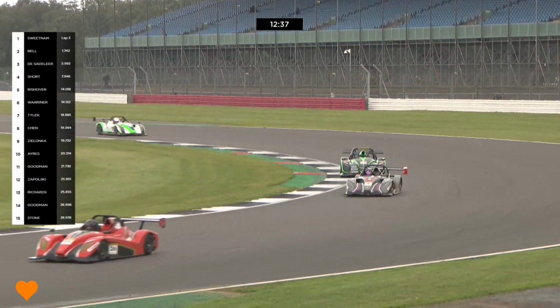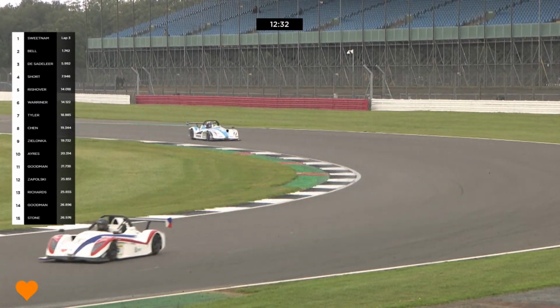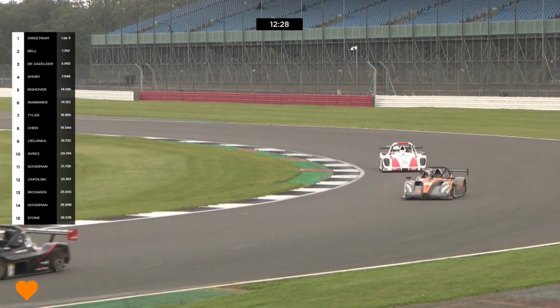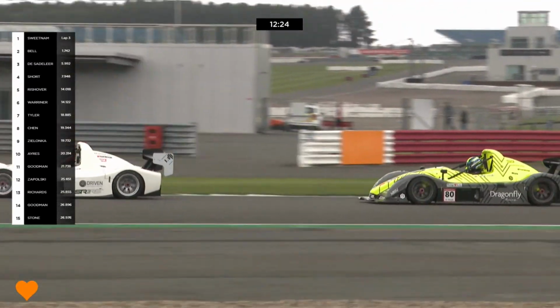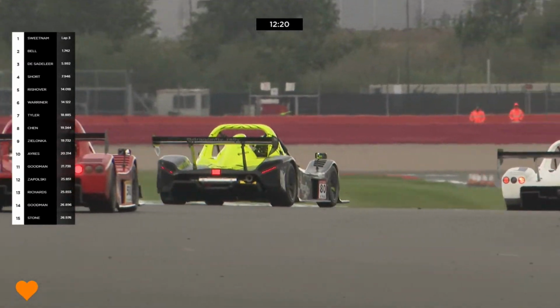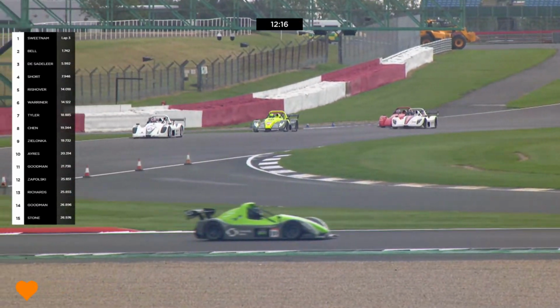The Radical SR3s now getting amongst the Radical SR1 Cup competitors. So back marker lappery going on, whilst the SR1 Cups, of course, are having their own race. They won't want to yield too much. They want to make sure that they are still busy squabbling away with each other, but equally as much they've got to make room for the quicker cars as they are trying to put a lap on them.